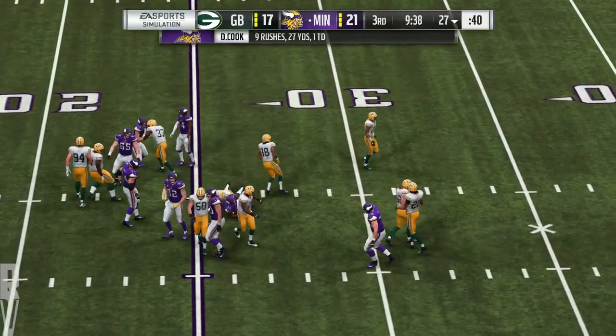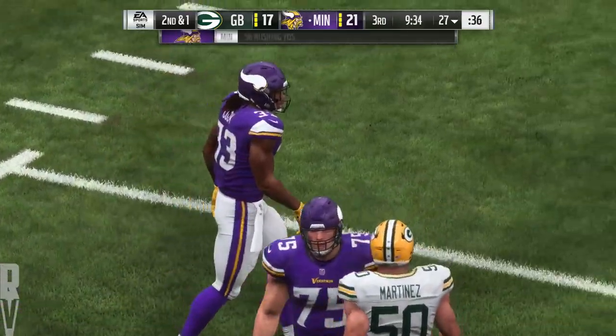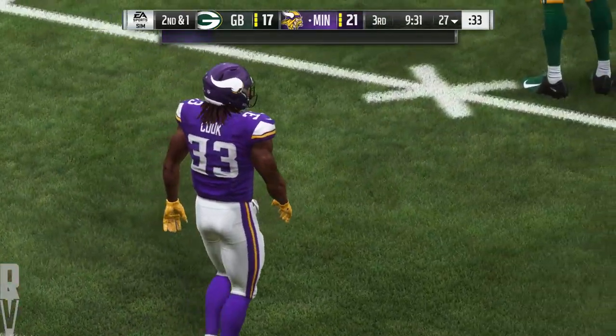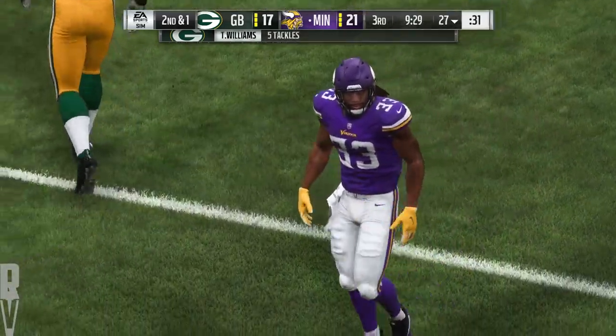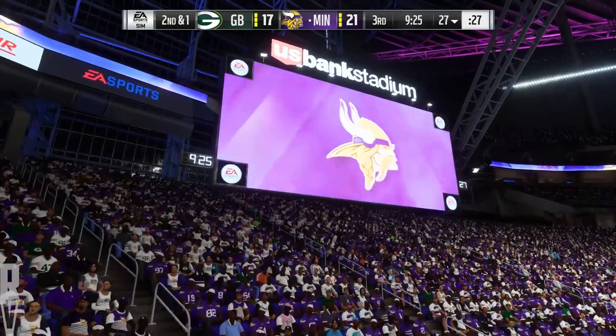And he finds some space past the 25 to the 27. Give him 9 on the carry that time, and they're set up with a 2nd and 1. Running lanes were at a premium in the first half, but he's able to find some room there, and he's hoping that that's a precursor of a big second half.